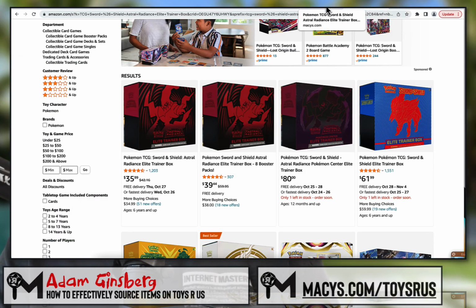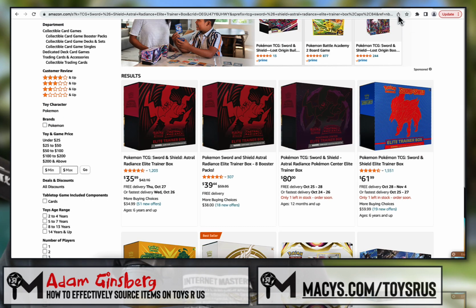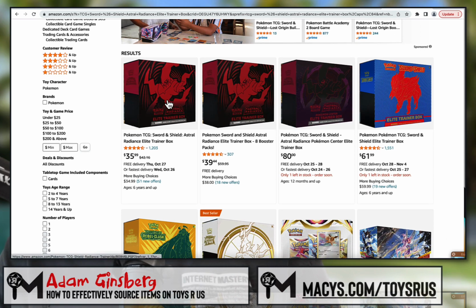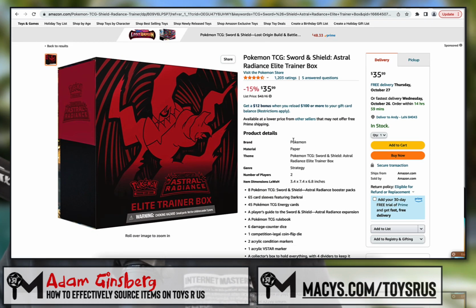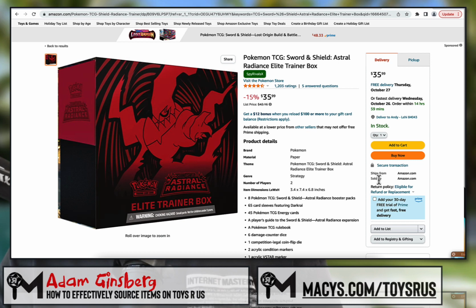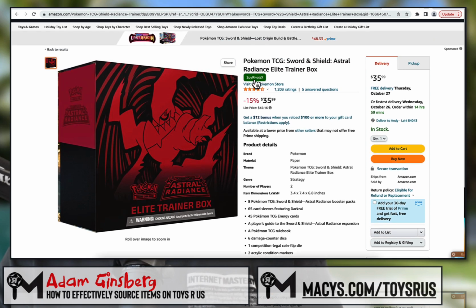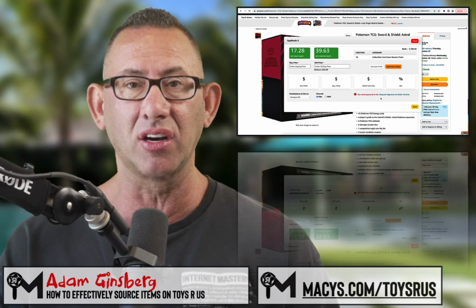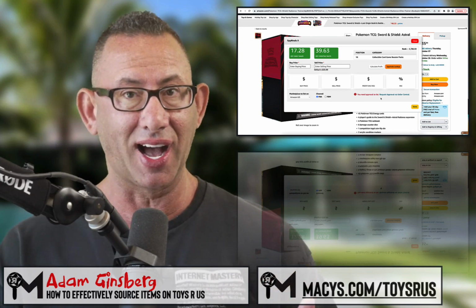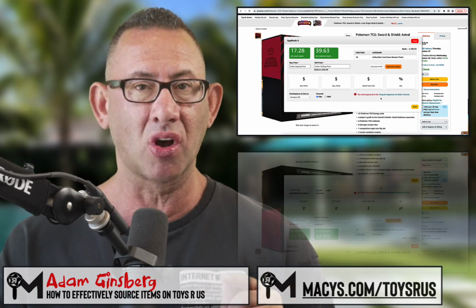Now, what we can see here, if we look back at Toys R Us, is that this item is $35.99. We can also see by looking at the listing on Amazon that the item price is $35.99. And in this particular case, it is shipped and sold by Amazon. We can also see that there are 51 other sellers. Now, when we click on Spy Rivals X, you'll also see that you need approval to list this item. But when there are 51 sellers, the likelihood that you'll get approved automatically is very high. But the fact is that in this case, Amazon is selling the item.